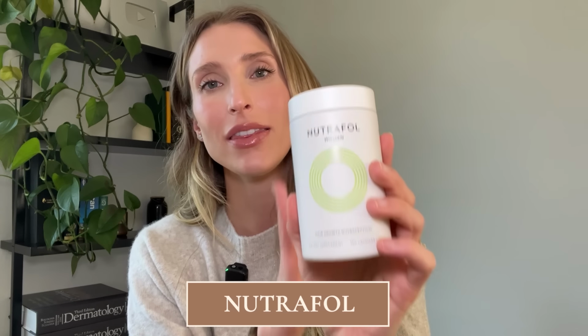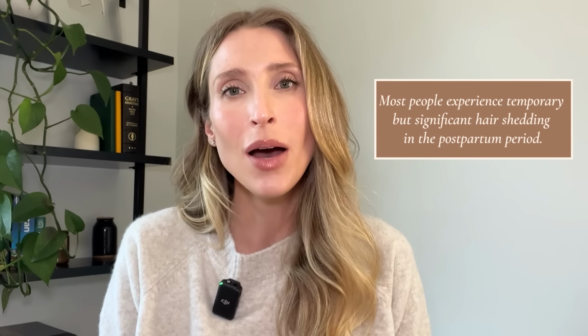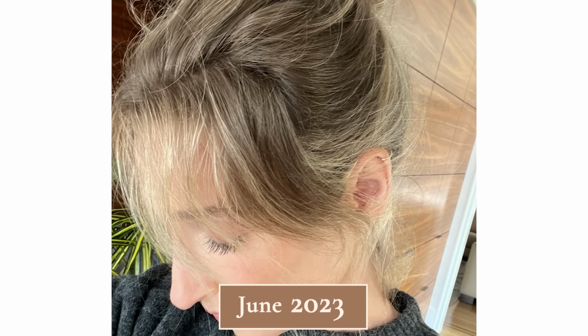This is a hair supplement that I take every single day and have been taking for over 2 years now. After the birth of my son 2 years ago, I had an immense amount of hair shedding. It was a lot more emotional than I expected it to be. And if you've gone through hair shedding before, maybe you've experienced this too. But I felt this need to do something about it and to really intervene because I knew it was something that was bothering me and something that I was thinking about all the time.